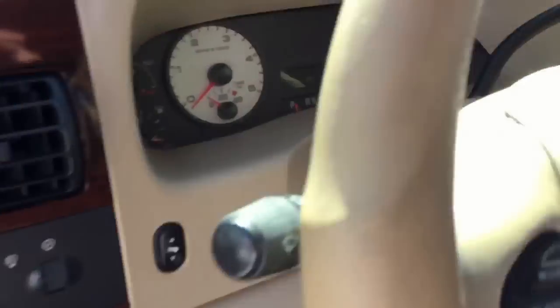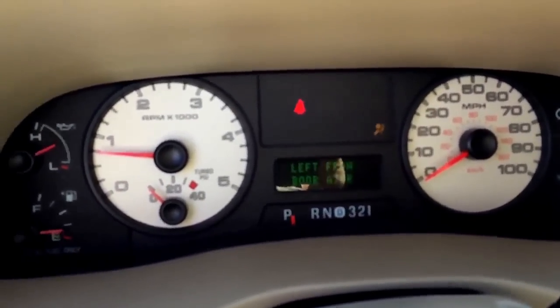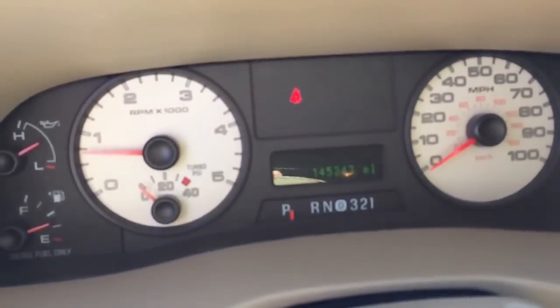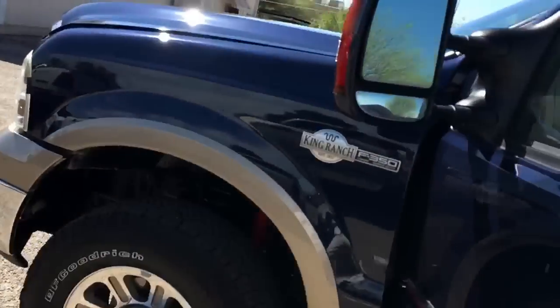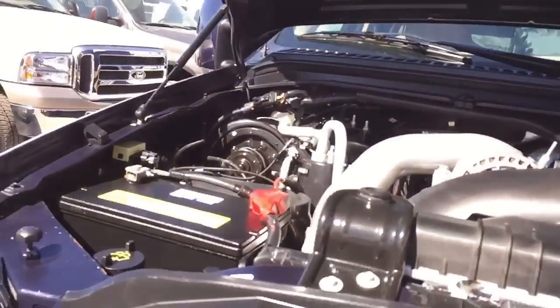All right, I'm going to fire this truck up. We're going to look underneath the hood. We're going to be looking for Ford stamps. What do we have here? Let's see. We have 145,343 miles. We're going to be looking for Ford stamps on both fenders and on both sides of the core support, which would indicate that nothing's been replaced. Which, of course, if they were replaced, would mean it was wrecked.